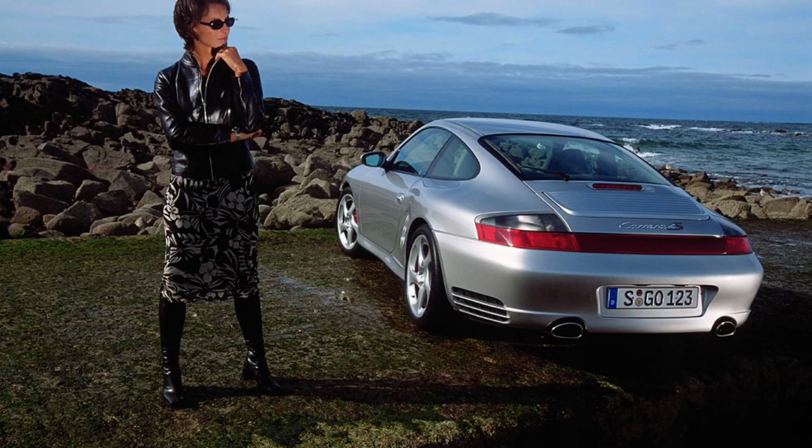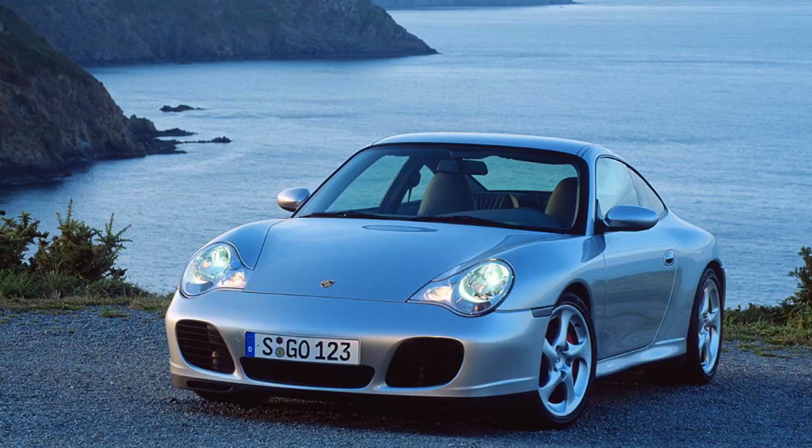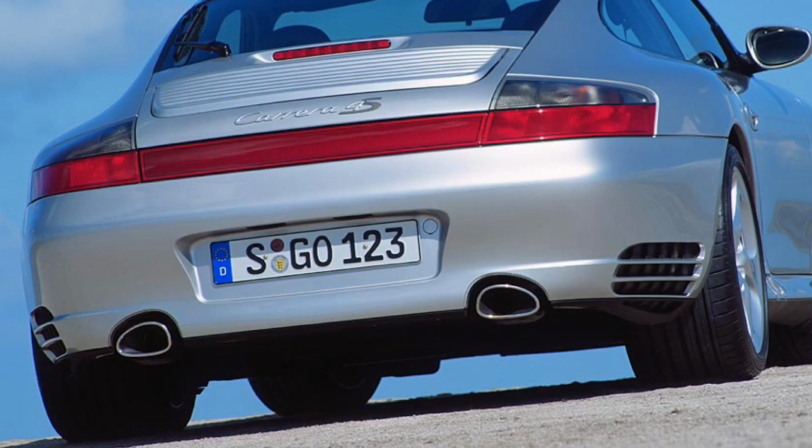You get, of course, the 996.2s have the turbo lights, but you get the front bumper that's the same as the turbo. You get the rear diffuser that's the same as the turbo, except there are things that block some of the air going through parts that don't need air going through them because you don't have turbochargers. And you get one other styling element that the turbo doesn't even have.